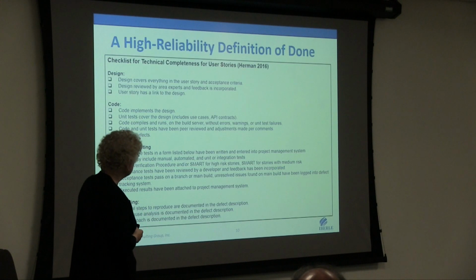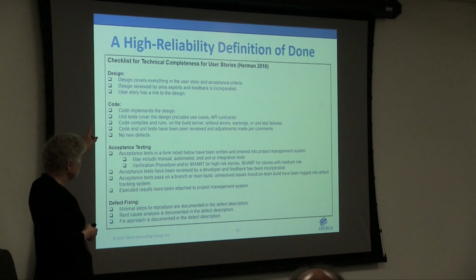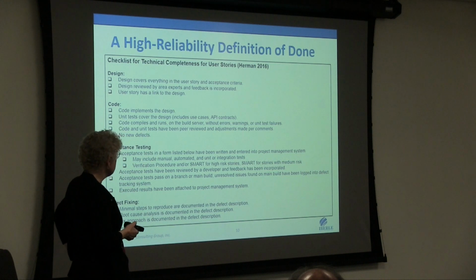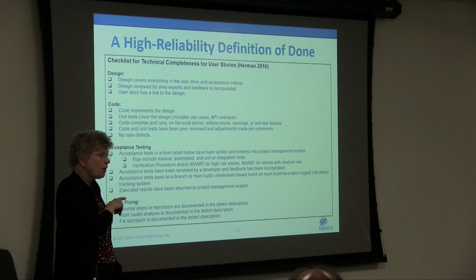So that's still being done today. This is a definition of done from a medical products company, not Hewlett-Packard, a different company. It's in my paper, the citation for it, from 2016. Very nice paper written by a man named Herman. And their definition of done has the quality gate.